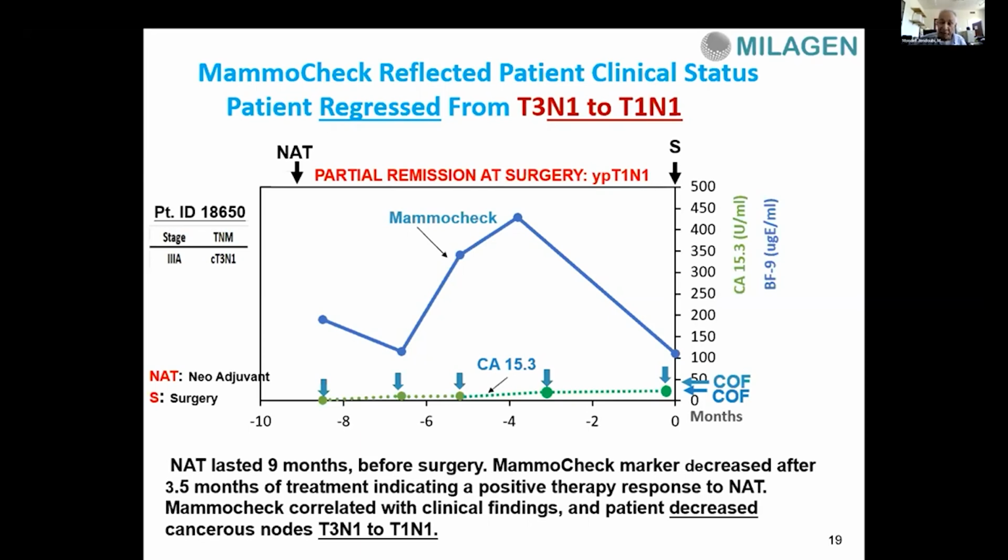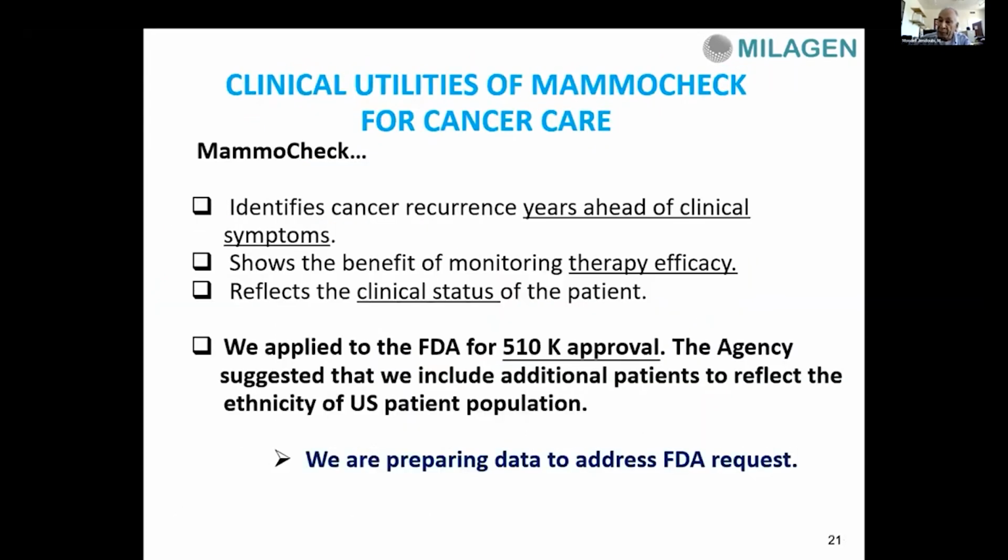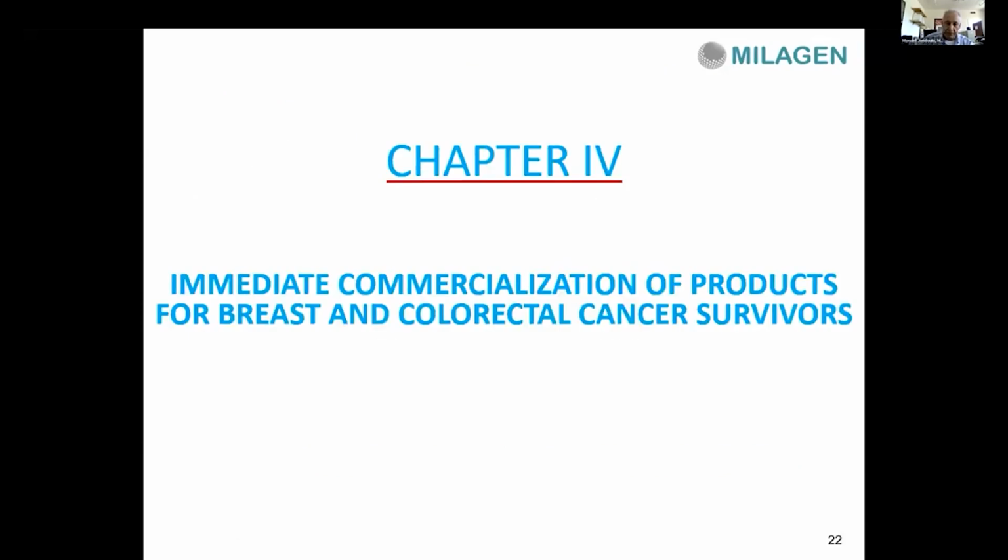Nothing had happened for the last 70 years of this nature. And I am glad that we were able to come up with these applications. We submitted the data to the FDA to apply for the 510K and to make this product available all over the places. And we are in the process of completing the request for the FDA, and we are hoping that very soon, within the next few months, we will submit the 510K for the test that we have developed.